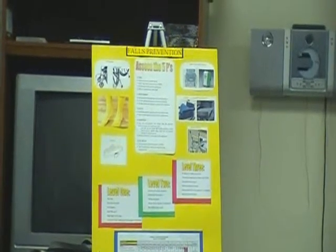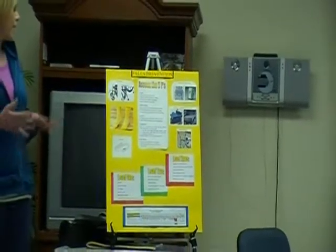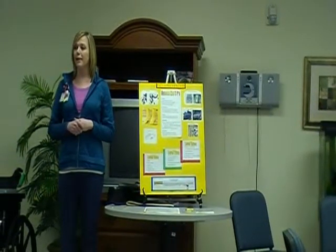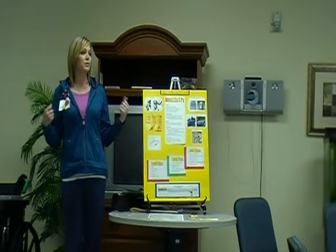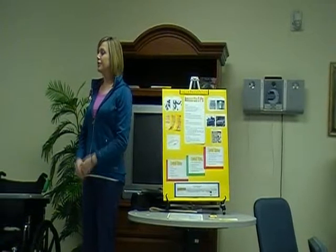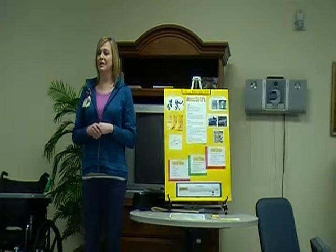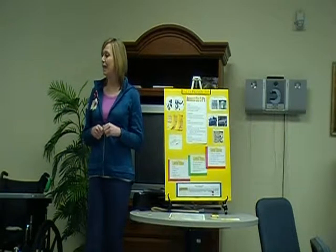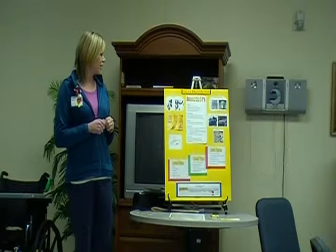Also, bed rails are up on two sides. The top two bed rails should be up at all times. We don't put the bottom two up. It's seen as a kind of restraint. So we have the top two up. It allows them to have access to the controls and also helps with their movement of getting in and out of bed a little bit easier.